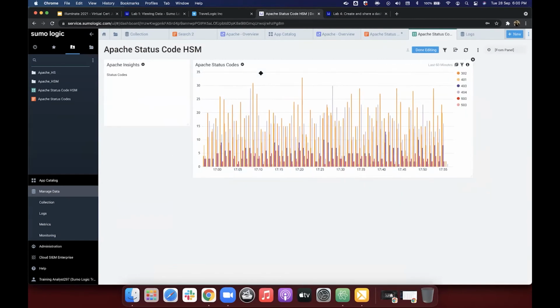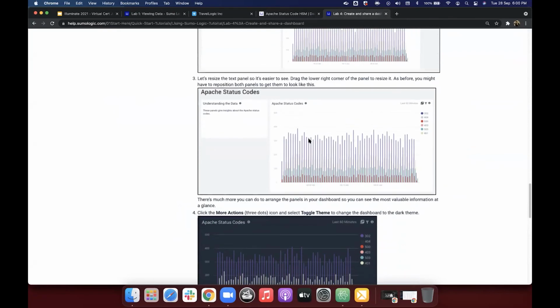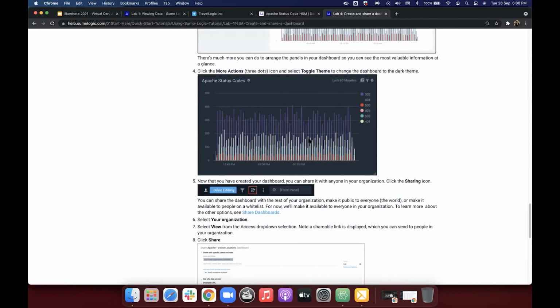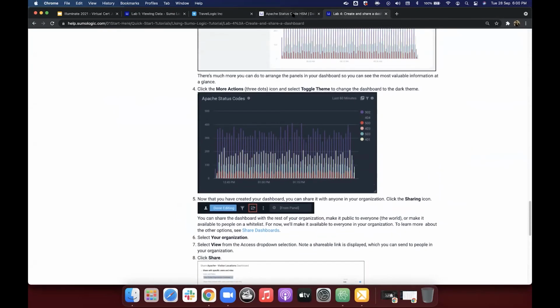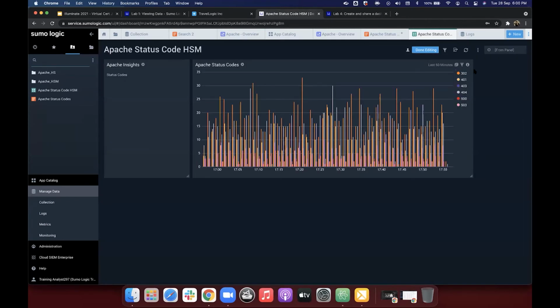So that I can change the layout of the panels in the way I like. One other thing which we can do with these dashboards is toggle the theme to a dark mode. In order to do that, we can click on more actions again, and we can click on toggle theme. So once we do that, we have this in dark mode.